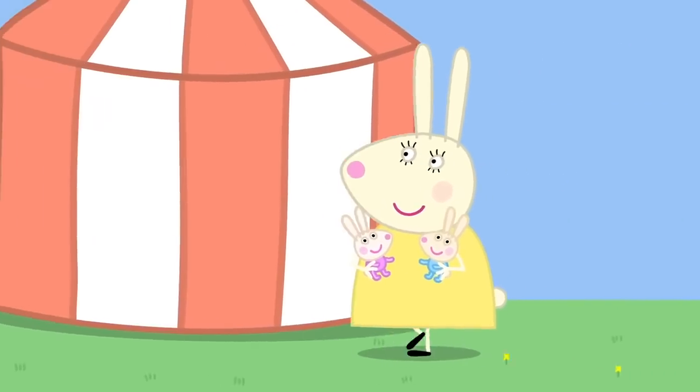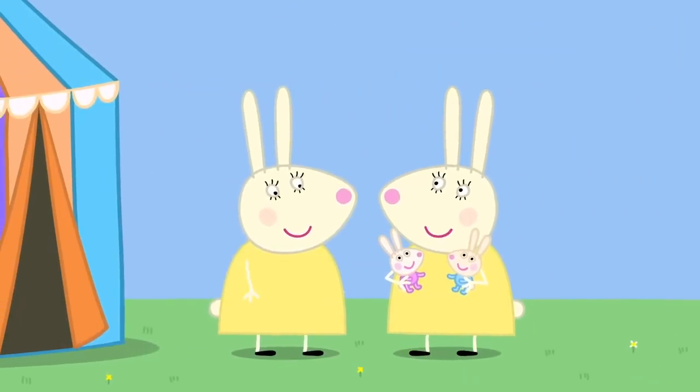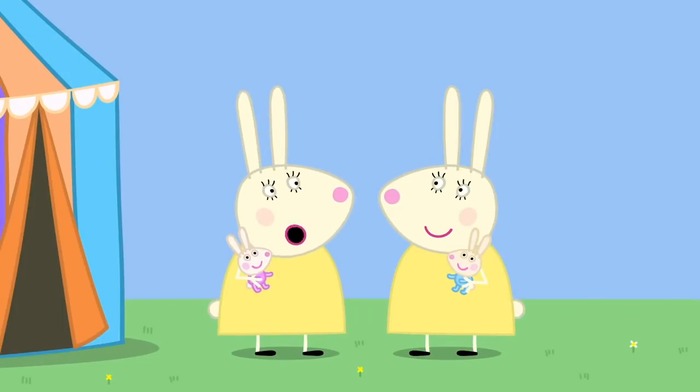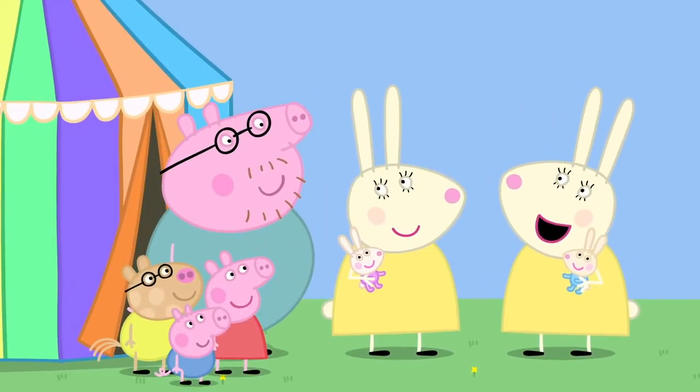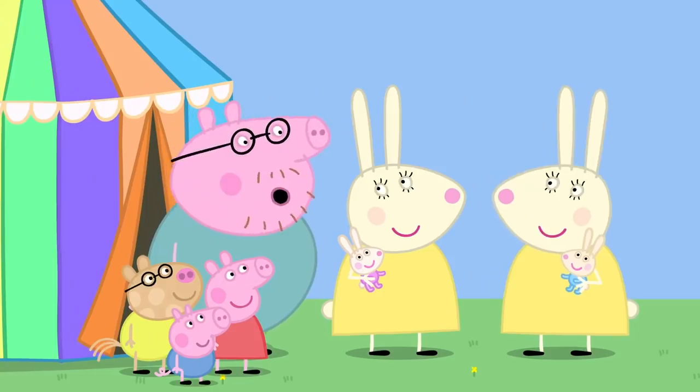It is Mummy Rabbit with her baby twins, Rosie and Robbie. Hello, sister. How are you today? Very good, sister. Mustn't chat for long, though. I've got customers inside the tent. Aren't the mirrors amazing, Daddy Pig? Wow! I can see two of you.